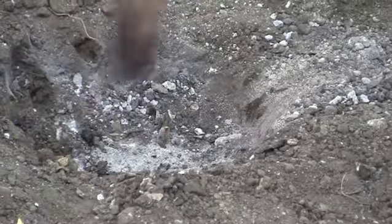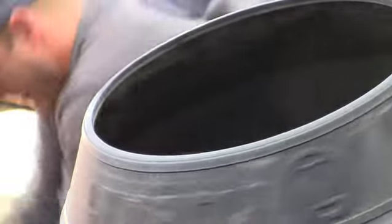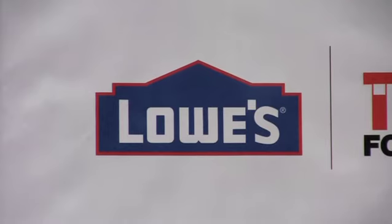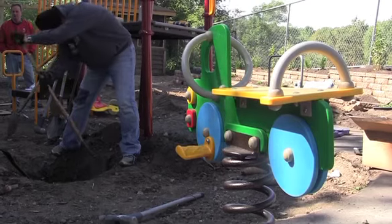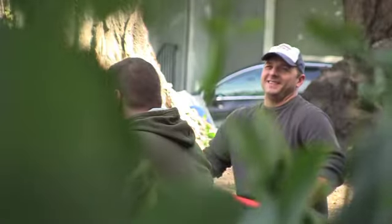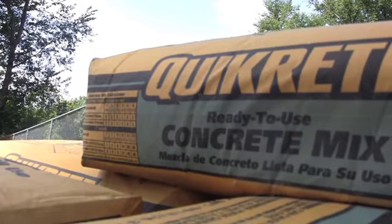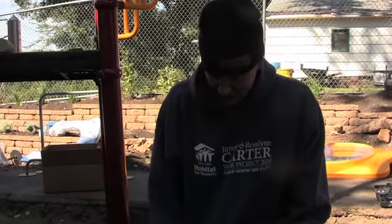Fast forward to September, and the changes are immense. With Miley Cyrus blaring in the background, the volunteers from Lowe's position themselves in the space within the tricycle track to install the long-awaited playground equipment, which was no easy task due to some unanticipated obstacles. And we've got vines from the tree and rocks.